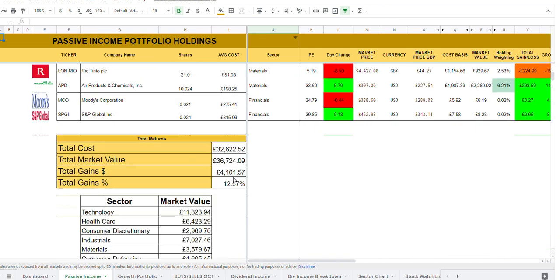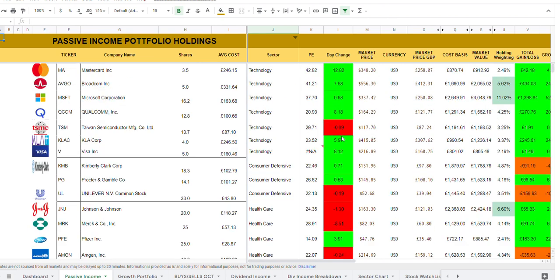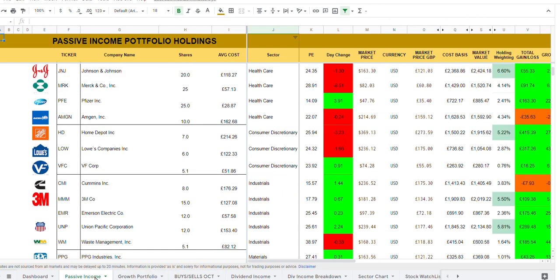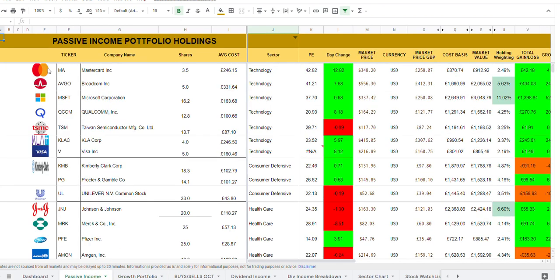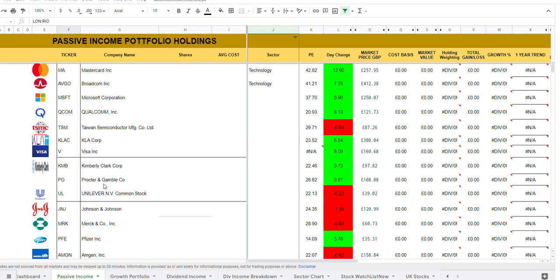Everything you see in here is just stuff that I put together. There's a lot of tabs in here and so on. I'm going to share this with you guys, both the passive income and the growth one, as well as everything else that comes with it. So for the growth one, as you can see, I've got Tesla, CrowdStrike, and Salesforce. And this picture thing is also automatic. There's a lot of formulas, a lot of things. I'm not going to go into details, so I put this one together.